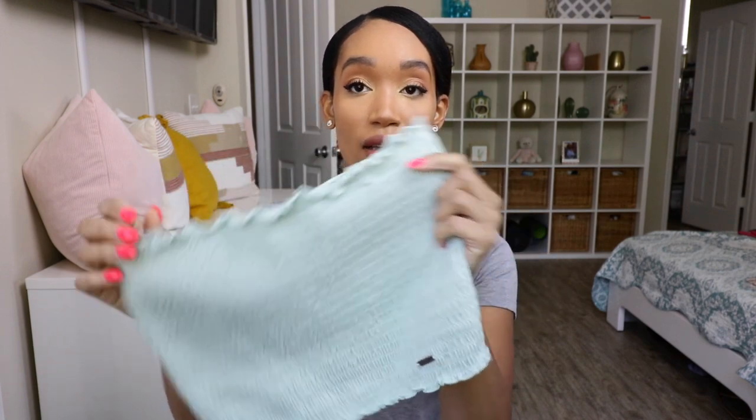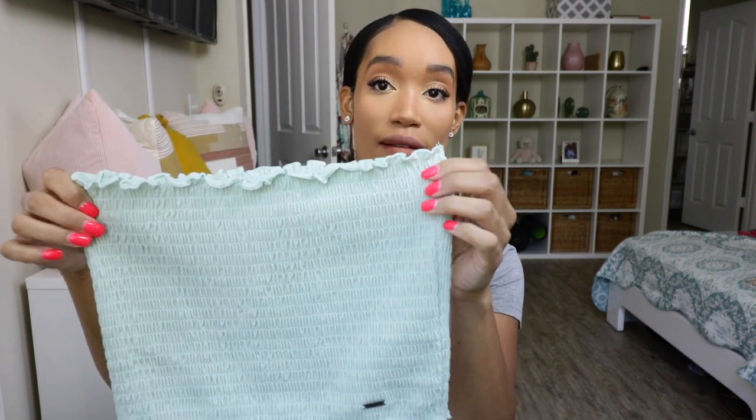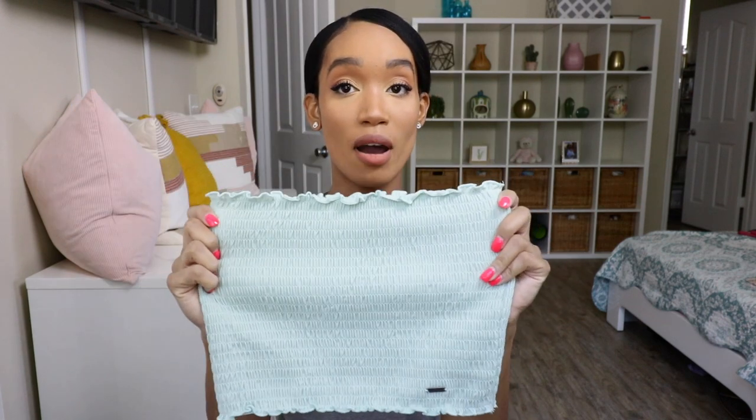They're not as short as they look in my hands. They cover a good amount, so it's not like a bandeau. It does have some coverage. I'm really liking smocked this season, you guys. I have so many smocked things.